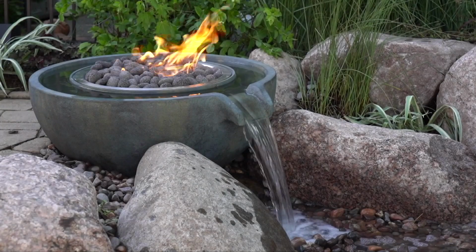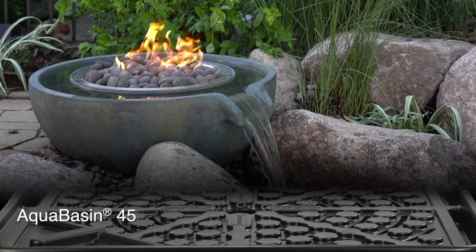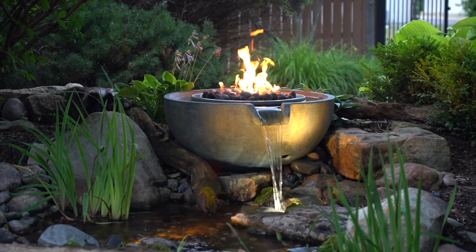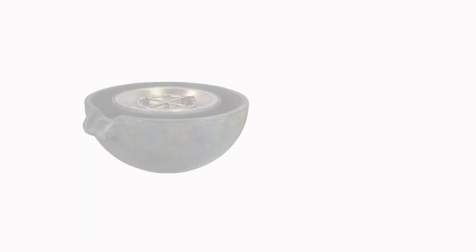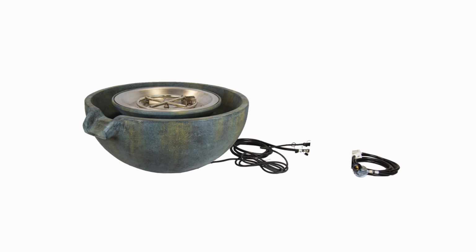The Fire and Water Spillway Bowl can be installed as a recirculating water feature using an Aquascape AquaBasin 45, or incorporated into a new or existing pond or pondless waterfall. Each system includes the Fire and Water Spillway Bowl, water and gas tubing, a propane tank regulator, natural gas orifice, and an auto-ignite flame control system for easy startup and flame control.